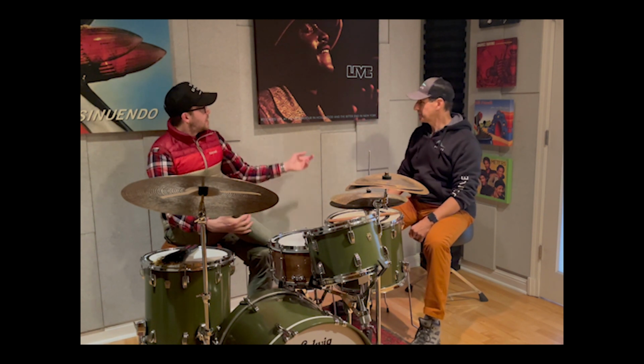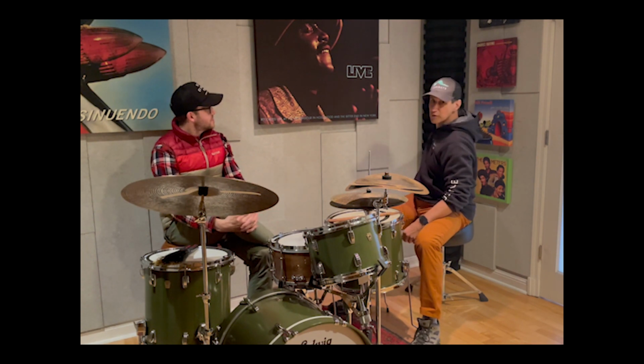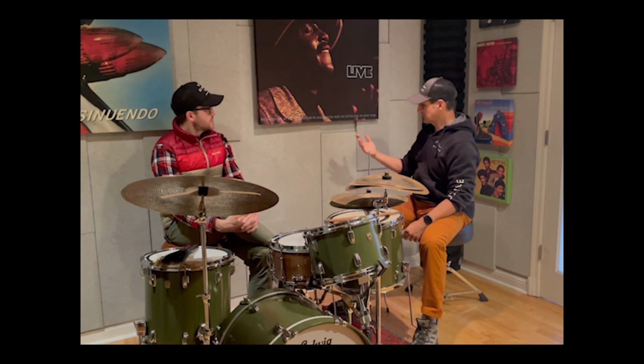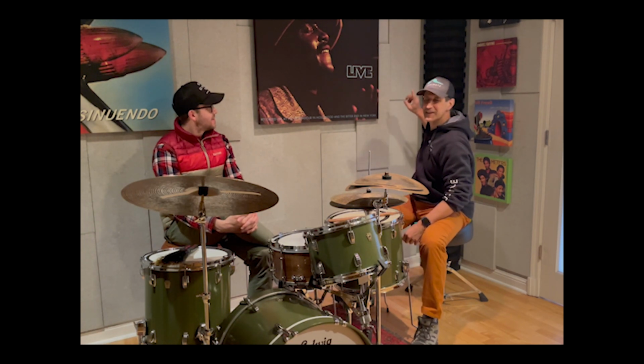Speaking of doing cool things, what's this black thing behind you? This is cool. This is a new concept that just got paint on my hand. No, I'm just kidding. This is a bass trap, basically, a corner trap.